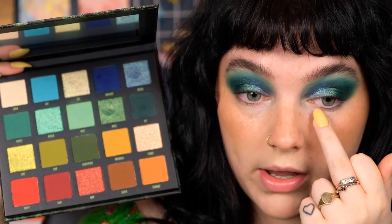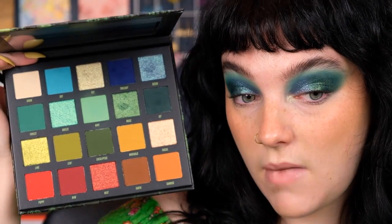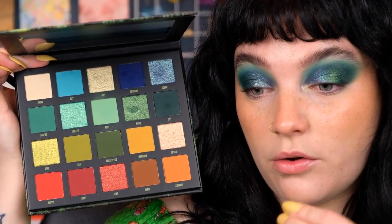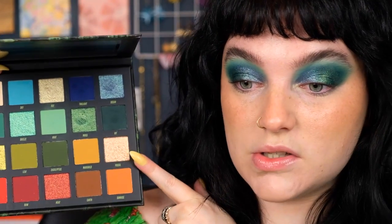And then right in that inner part, I want to put this lime shade. I think that'll look really cool. I love orange and lime green together. Or should I play it safe and go for Fossil? So I'm gonna do the shade Sunrise.